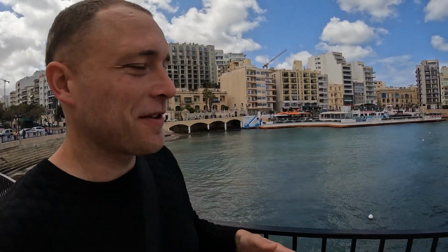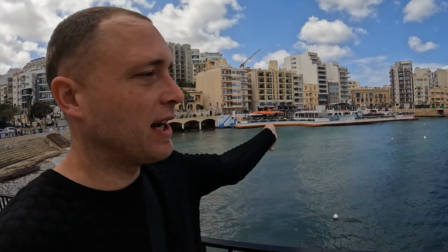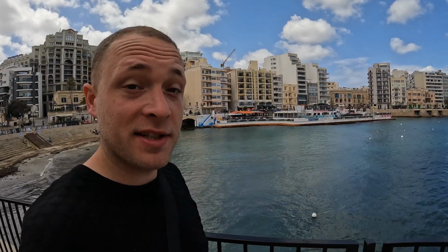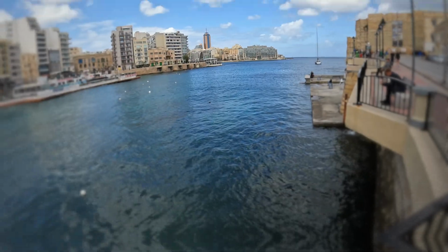And as you keep walking around the bays, you still get great views of the other bays, but on the other side. It's just so nice. It's such a really nice area to walk, St Julians. In my opinion, the best in Malta. Yeah, my favourite place, St Julians. Make sure you come here if you're coming to Malta.